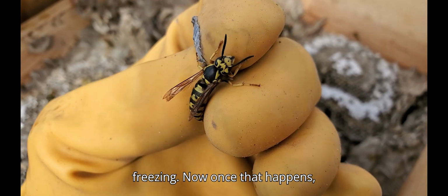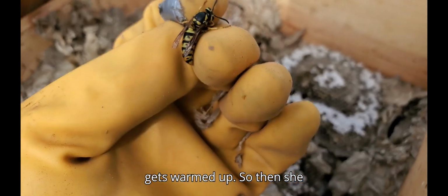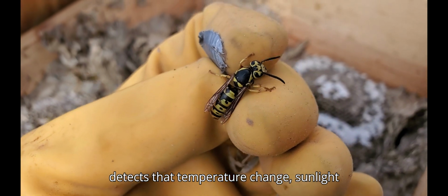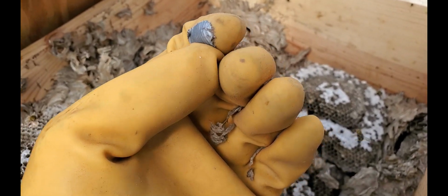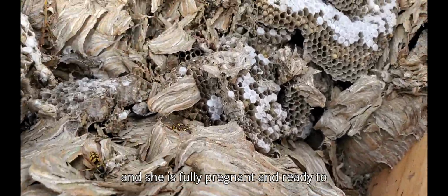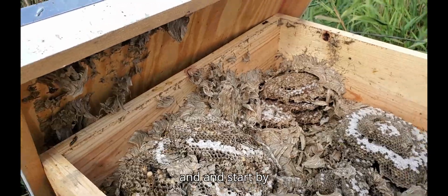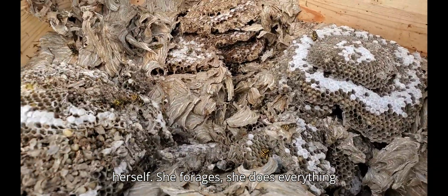Now, as winter goes on and spring pops up, it warms up. She detects that temperature change, sunlight change, and whatnot, and she wakes up, fully pregnant and ready to make a nest. She finds a place to nest and starts by herself.